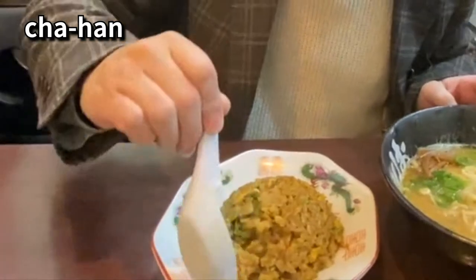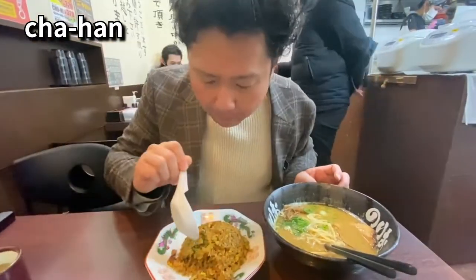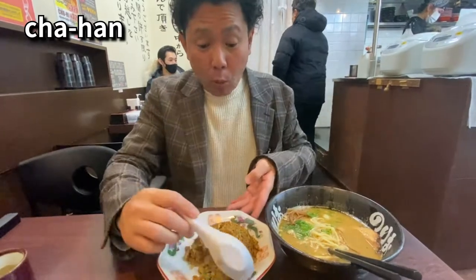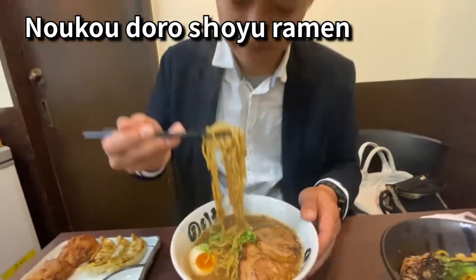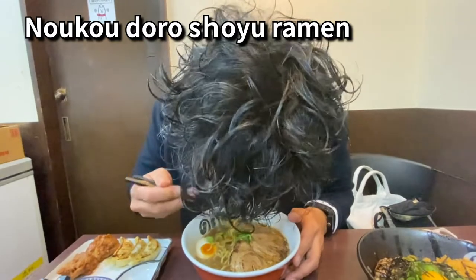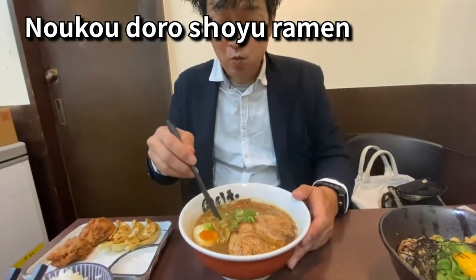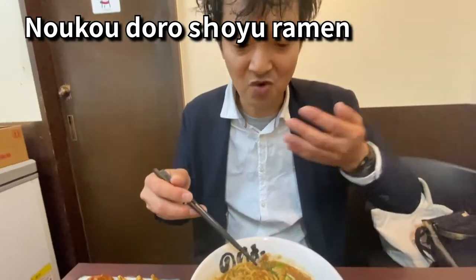Okay. Moving on to the fried rice. Oh yeah, there's that satisfied face again. You know, he's not gonna slow down. Now, fried rice here in Japan is a common side dish that goes with the ramen. Oh, salaryman number two, here we go. Wow, I noticed they eat the noodles all in one slurp. That's probably why it's okay to make that slurping sound.